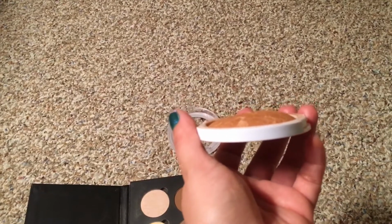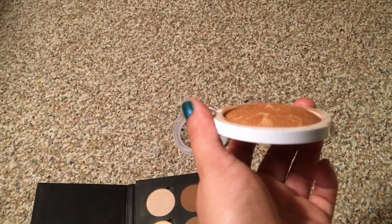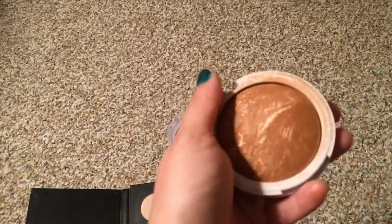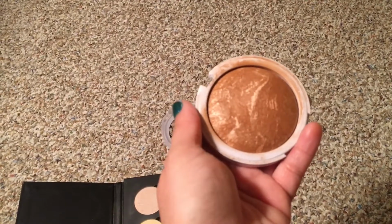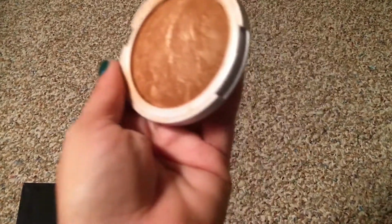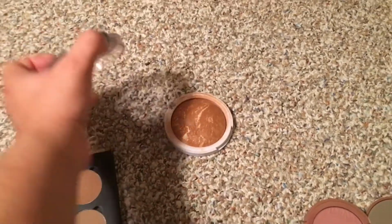So as you can see, the dome has kind of been wearing off here. And so I'd like to wear this off a little bit and use this up a little bit more.